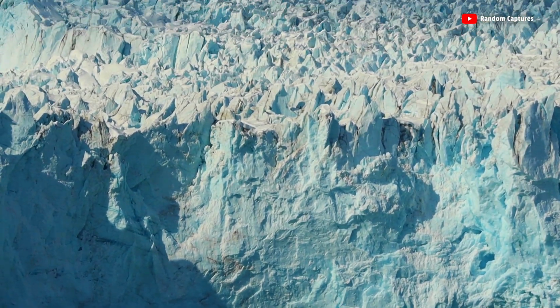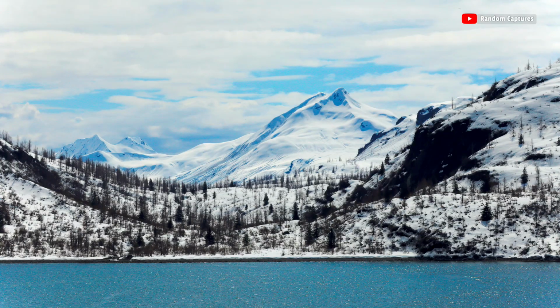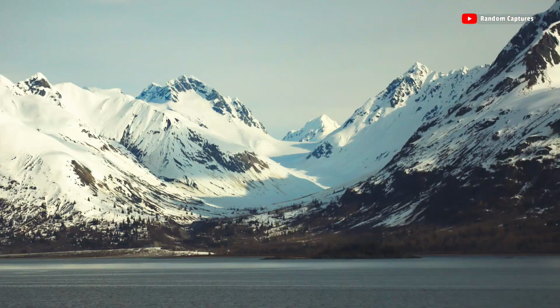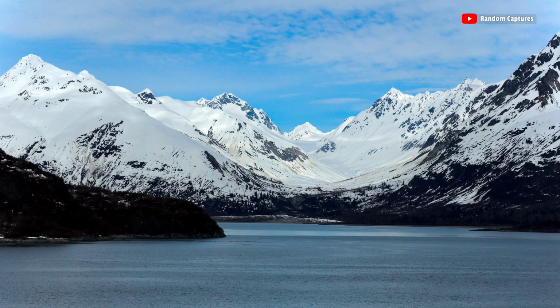So what is a glacier? A few main points I learned were: a glacier is born high in the mountains where there's only snowfall. This snow doesn't melt away each year. Year after year, the snowflakes pile up and the sheer weight of this accumulation compresses the snow beneath.